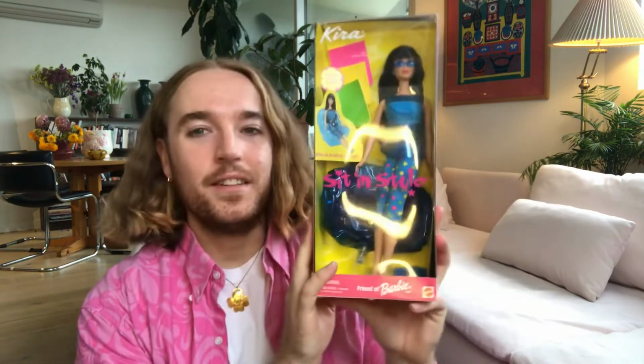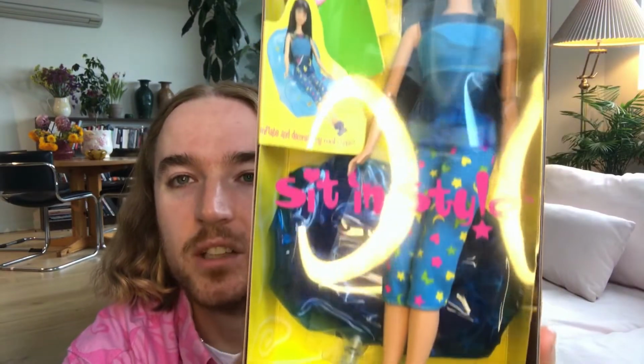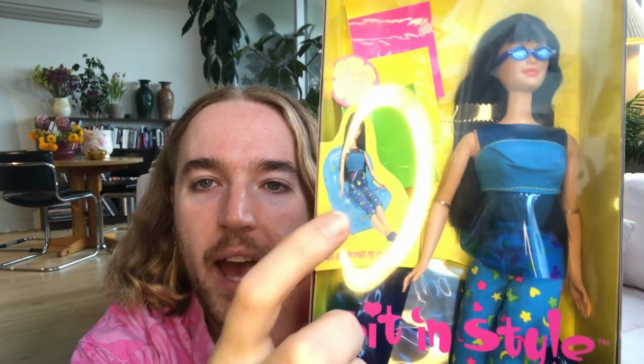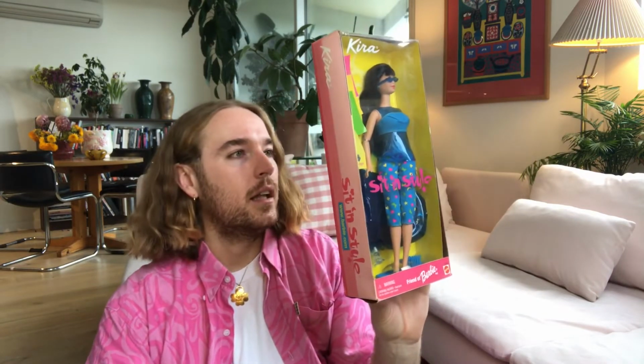C'est la vie. This is Sit and Style Kira. Kira, she's so cool. And her thing is that, I mean, look at them all, obviously. They come with an inflatable armchair couch, and me and my sisters, in our rumpus growing up, we had this. I think it was blue and it was like an actual sofa, an inflatable couch, and it was terrible to sit on, especially in summer. And where I grew up, it was very hot all the time, so you wouldn't want to sit in a plastic chair, especially if you have eczema like moi.